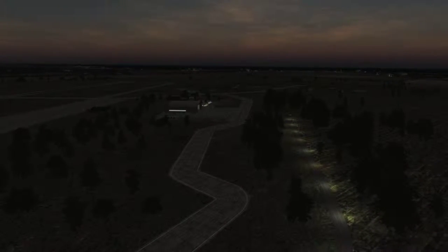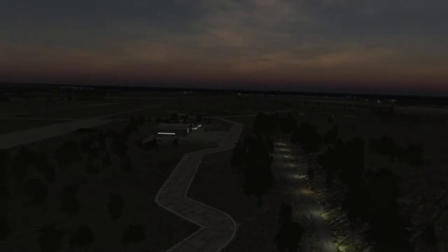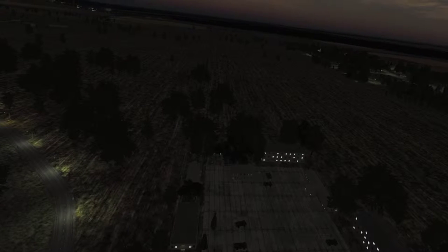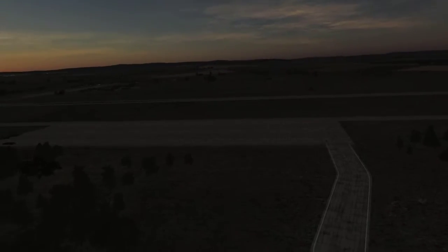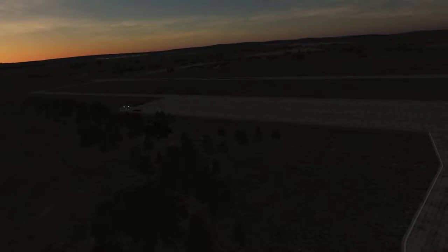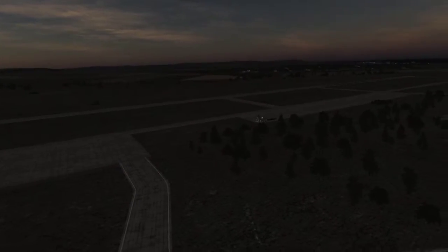Batumi International Airport is located 2 kilometers south of Batumi, a city on the Black Sea coast and capital of Adjara, an autonomous republic in southwest Georgia. The city of Batumi has seen significant growth in the last few years.